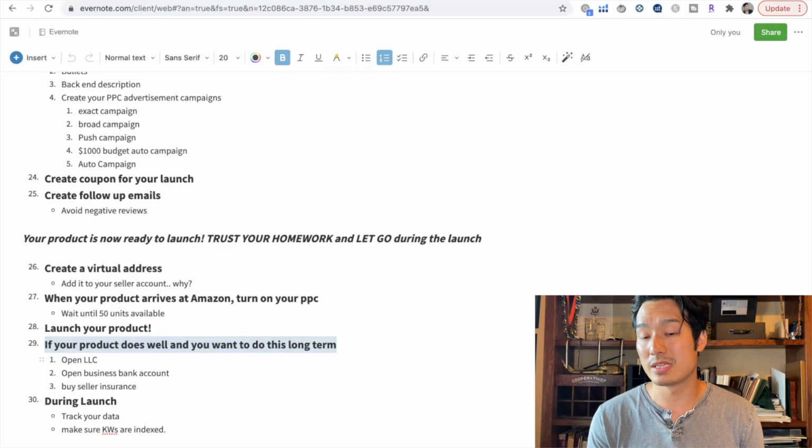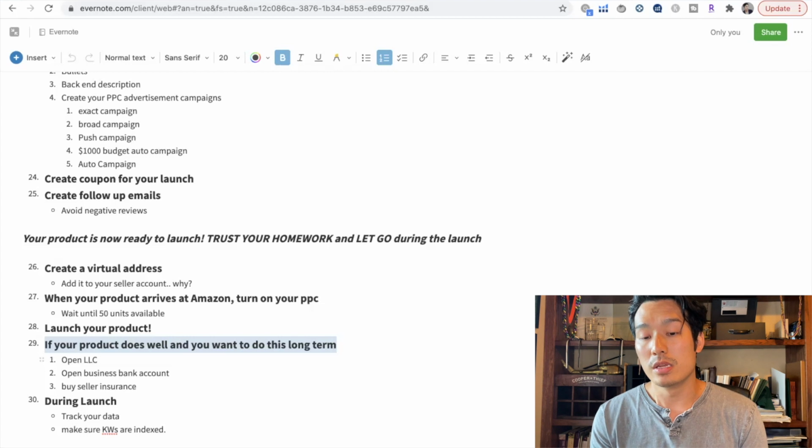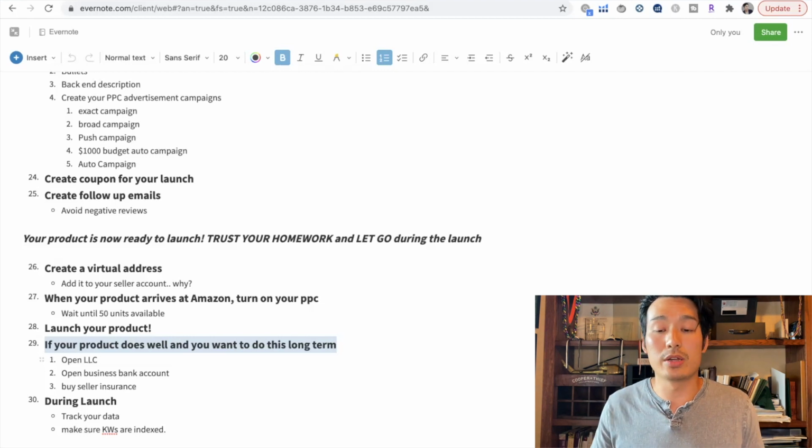There's a lot of benefits, tax benefits to having an LLC over being a sole proprietor. And also, you just have everything separate. So if something happens, like you get sued personally, it won't affect your LLC. Your LLC will protect that money separately there. An LLC costs like $500 to open up.